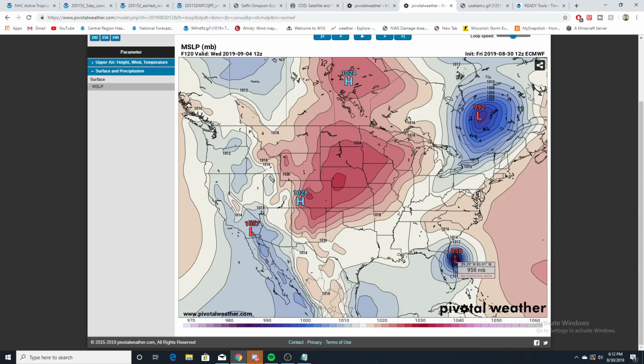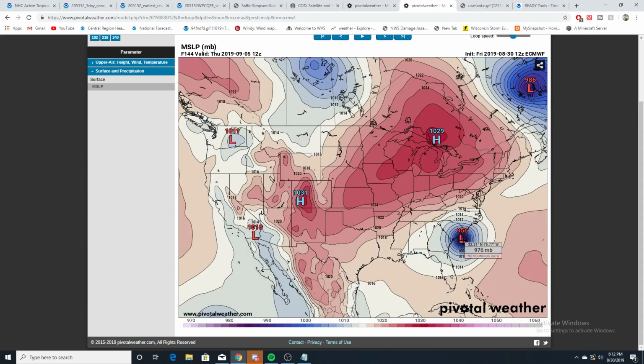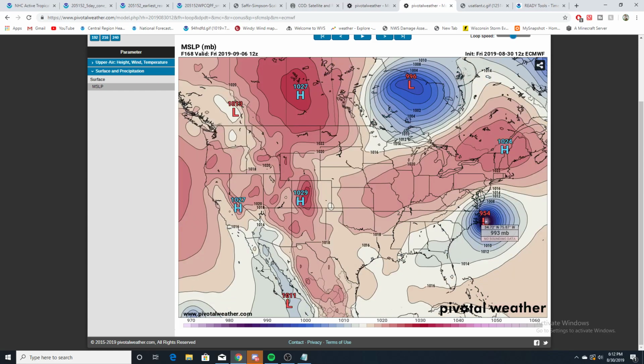And this one doesn't even show the eye hitting landfall. So it actually strengthens. The European model's showing it strengthen as it gets to South Carolina. So we'll see, but I wouldn't be surprised to start seeing evacuation notices for South Carolina and even into North Carolina at this point, because you want to be ready.